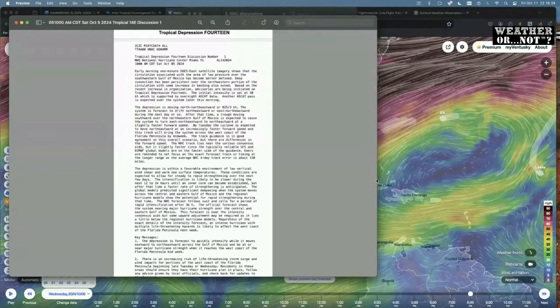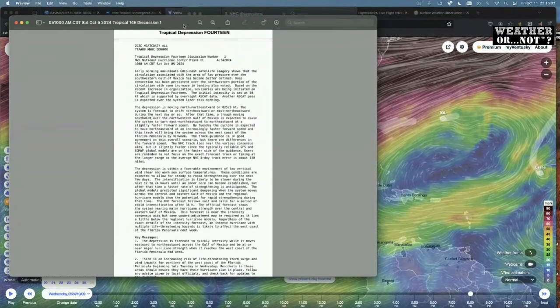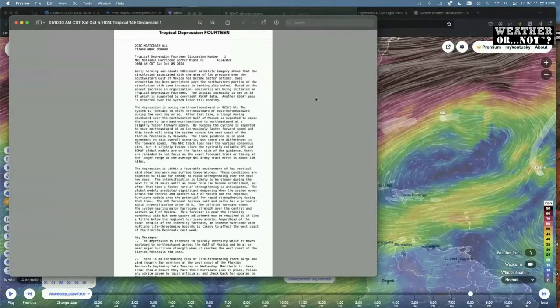They can't manage the budget. How can they manage the weather? Well, maybe that's where the budget's going. Who knows? Anyway, let's continue.